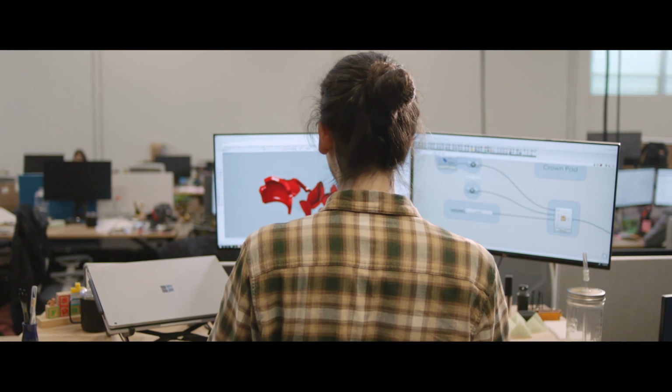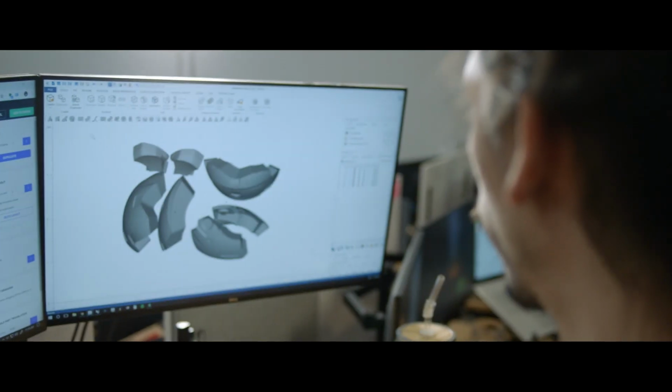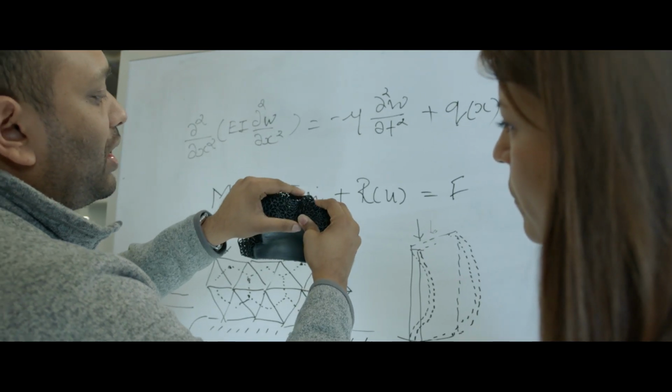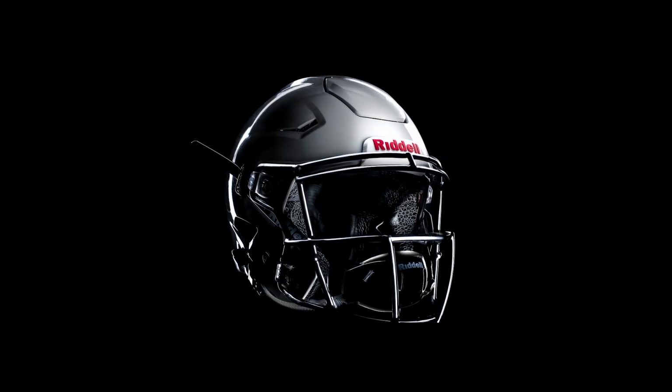At Carbon, we believe the obstacle is the way. We believe in the power of using technology to solve real problems. Our platform enables companies like Riddell to make products that were never thought possible. We can make the unmakeable. With this partnership, Riddell becomes one of the largest users of 3D printers in the world, and we are proud to be at the forefront of digital manufacturing.